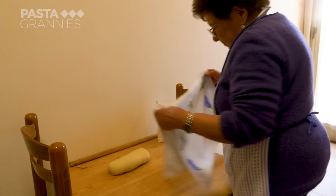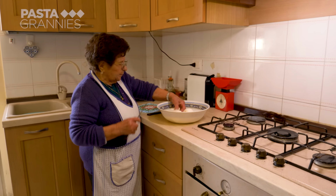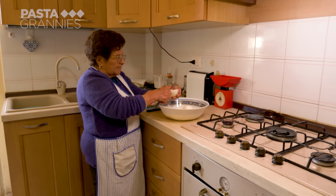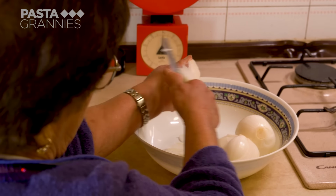Maria covers it while she makes the 3 fillings for her scacce. Scacce is the Sicilian word for focaccia. First she slices 2 onions.